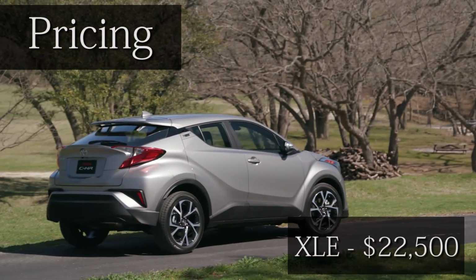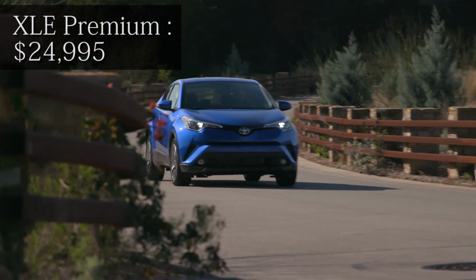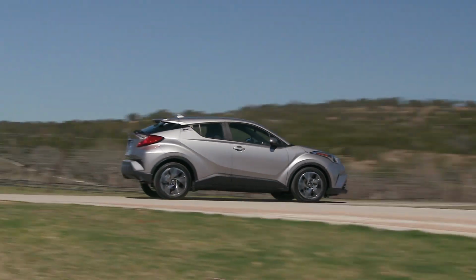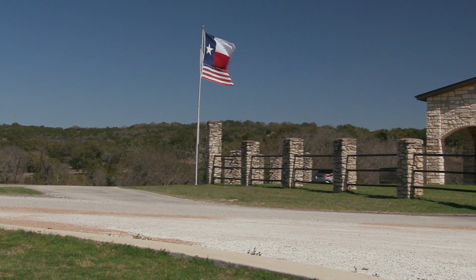The XLE, I believe, is around 22.5, and then the XLE Premium is right under 25. And that's right on mark with the competition, right? Yes, but we offer a lot more safety package and more standard features. We feel it's a really strong value package. And I will tell you, it's definitely fun to drive this vehicle. We've had it on the windy roads around Austin, and it really kicks some butt.